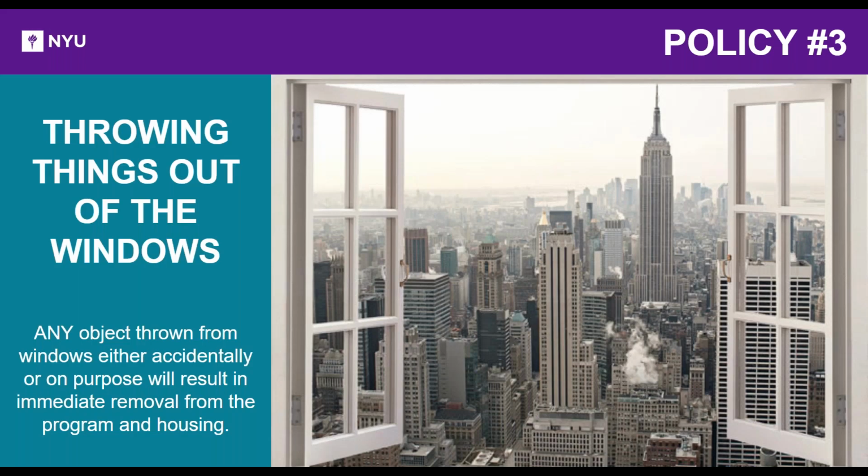The third policy is, any object thrown from windows, either accidentally or on purpose, will result in immediate removal from the program and housing. This is due to public safety and NYU's commitment to keeping neighbors safe. We'll now review some other important policies.